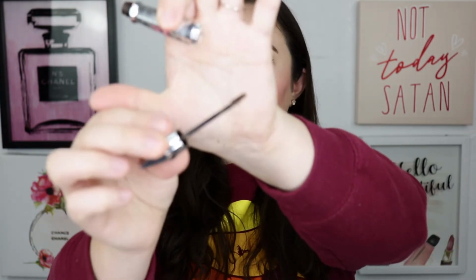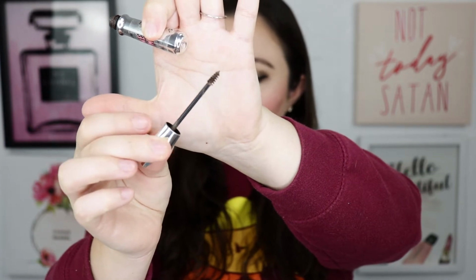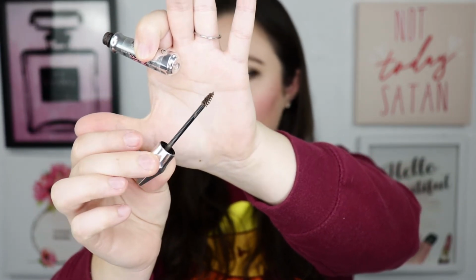And then one that I've recently discovered and have been enjoying, which is currently in my Shop My Stash, is this one from Benefit, the Gimme Brow. It's a tinted brow gel. At first I didn't think I was going to like this one, but as I've been using it in my Shop My Stash, I just find that it's so easy to apply. I really like the little wand there.